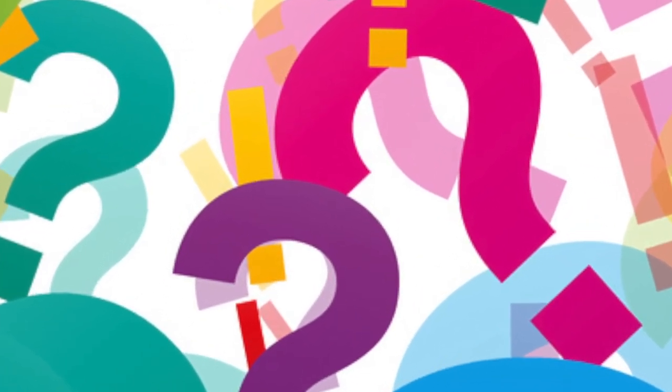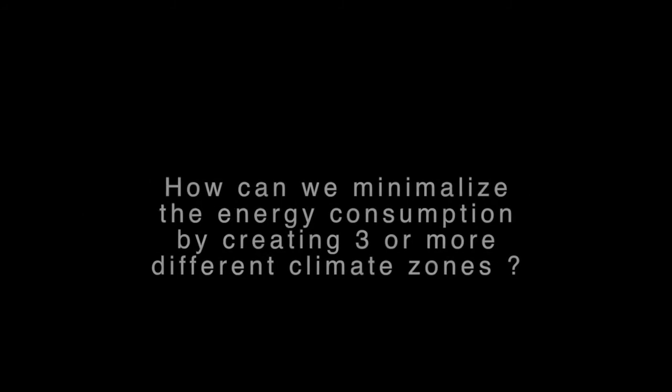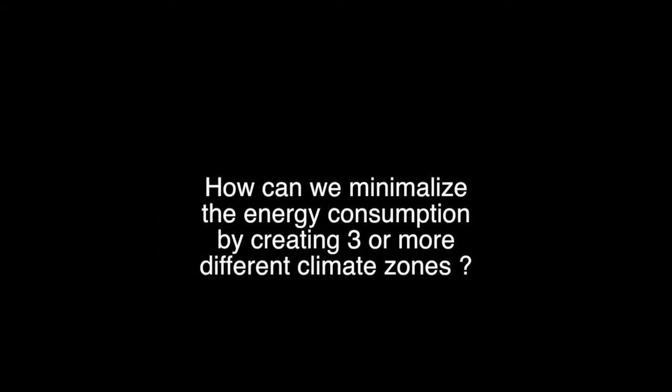After examining these 4 opportunities, several questions arise. How can we take advantage of the already high insulation of the screening rooms? How can we minimize the energy consumption by creating 3 or more different climate zones, including a possible buffer zone? How far can we decrease the U value of the final envelope by this separation?